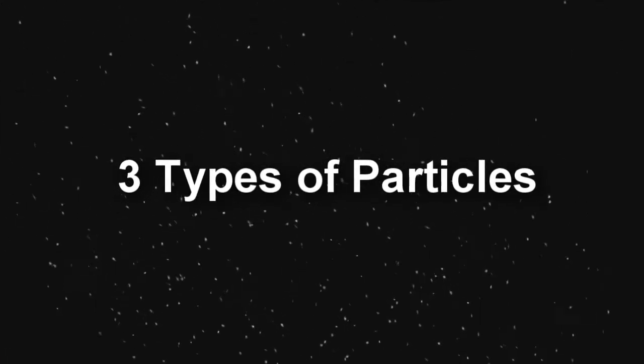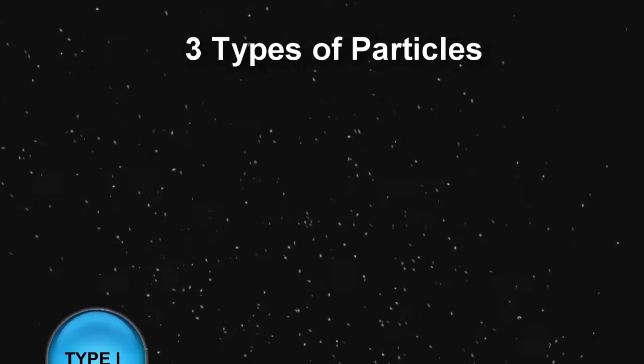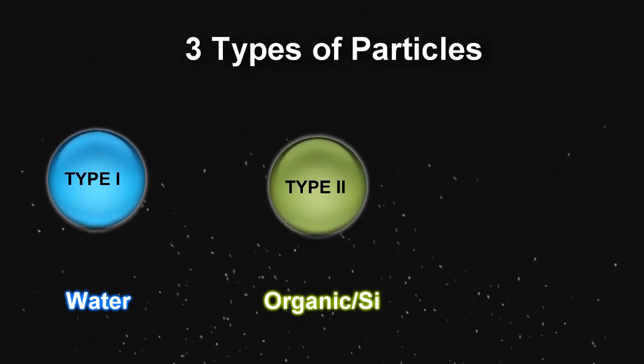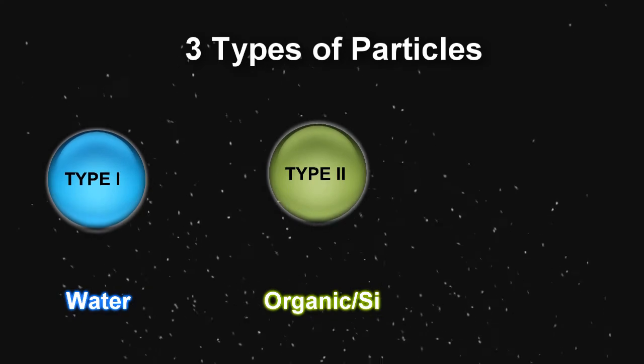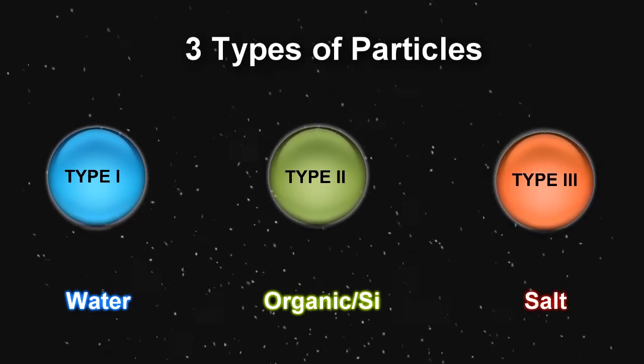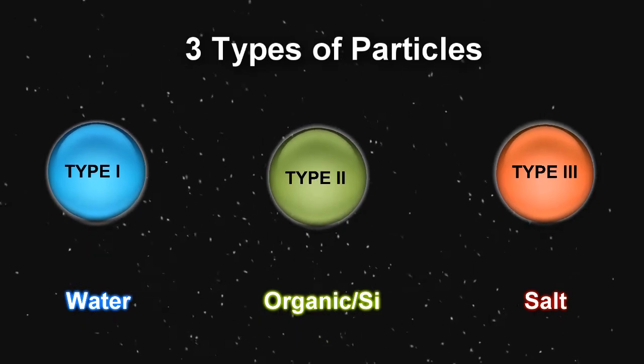There are 3 types of particles detected that we'll be focusing on. Type 1 particles are water-rich. Type 2 particles are composed of organic and/or silicaceous material. And Type 3 particles are salt-rich, containing 0.5 to 2% sodium and potassium.